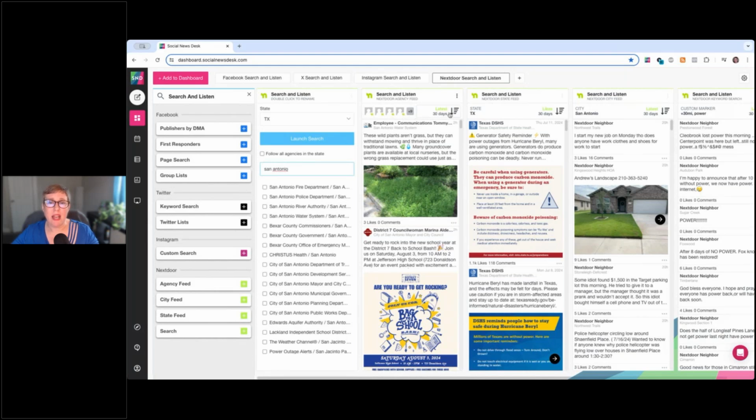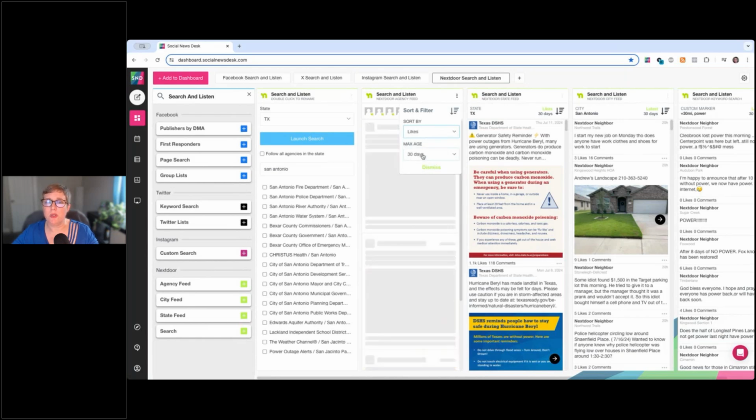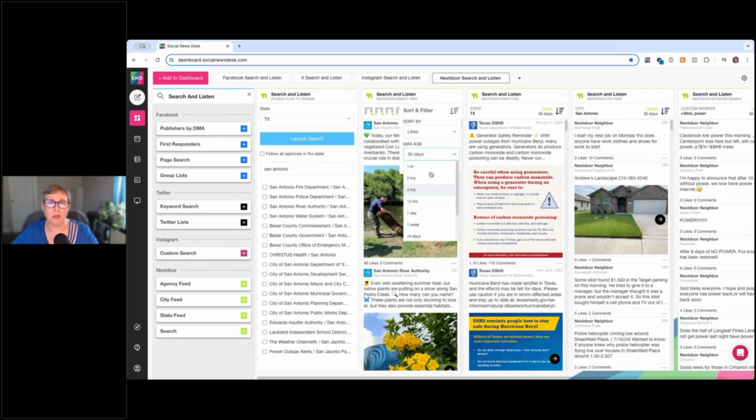And again, with any of these Nextdoor columns, you can sort this by latest content, or you can sort by likes, which is going to show you what content people are the most interested in. And you can also take this down as little as an hour or as far back as 36 months. I have mine set kind of in the middle at 30 days, so I can get a good sampling of posts, but I can see, again, what people are interested in.